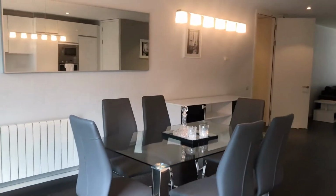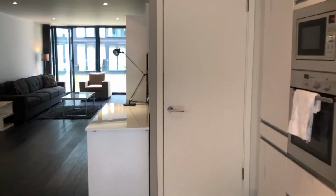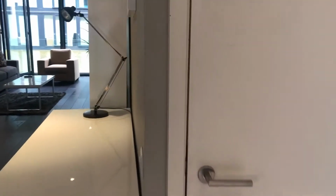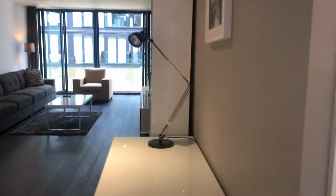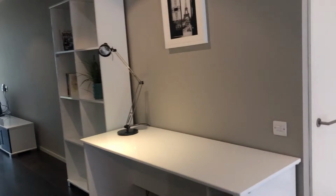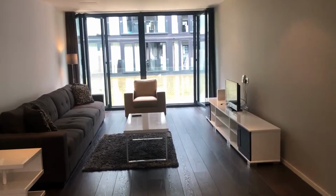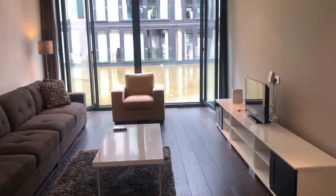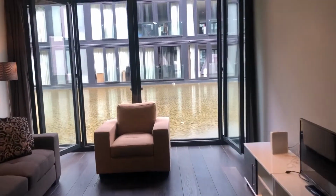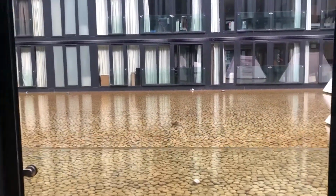So there's a dining room area. Through here we have a storage area, a boiler room, and a desk. We have the living room area with a large couch, TV, and again some doors which open up onto the courtyard.